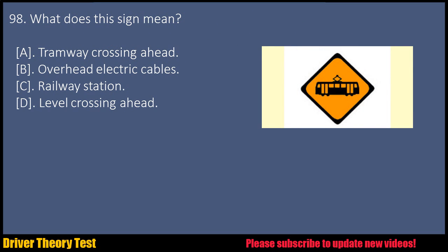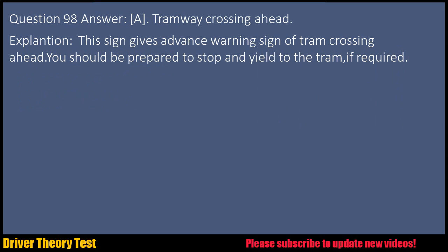Question 98. What does this sign mean? A. Tramway crossing ahead. B. Overhead electric cables. C. Railway station. D. Level crossing ahead.